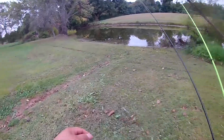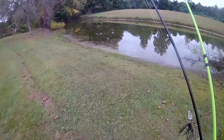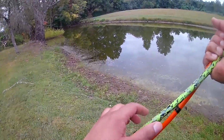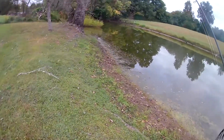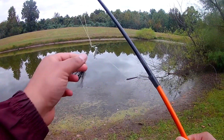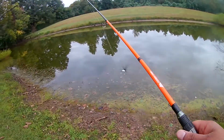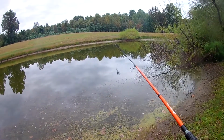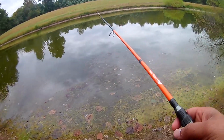The pond at the water park has so much vegetation, so much grass and other things just floating around at the top, so it's almost impossible for me to throw a topwater lure of any kind. I'm going to start off with this smaller sized lure and see what happens.